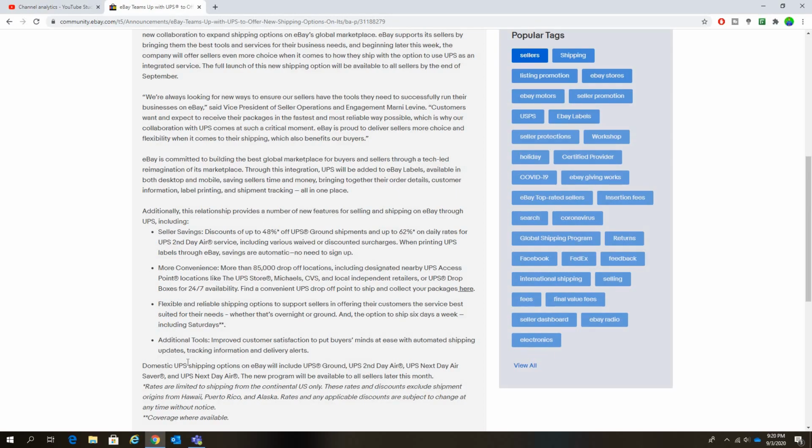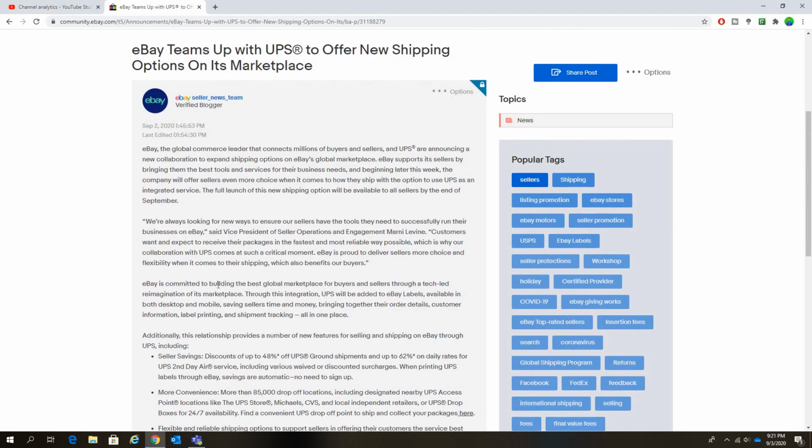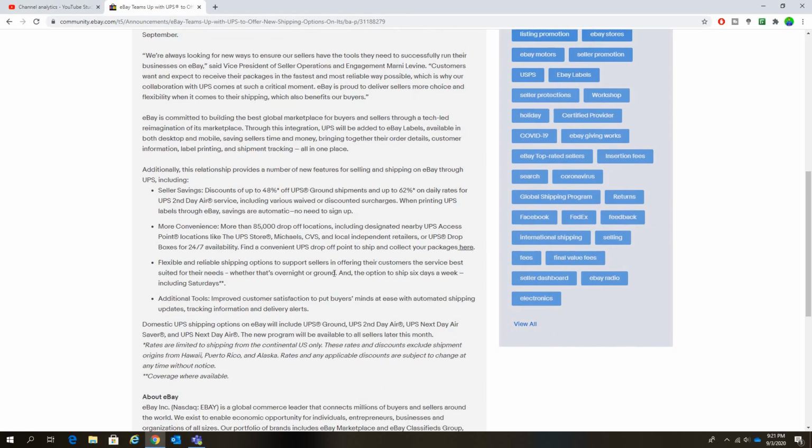You can go and read the whole thing, but basically, bottom line, we're going to have UPS available to us as another shipping option. So hopefully that'll put the other shipping services in check a little bit more. Maybe they'll maintain competitive prices and stuff. And we're going to get some discounts to try to help match it up. And it says up to 48% and up to 62%. I'm assuming there's probably a different rate of discount if you're a top-rated seller as opposed to a non-top rated seller. That's how the other shipping services usually work when you print your shipping labels on eBay.